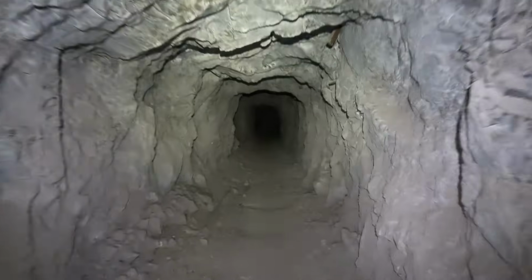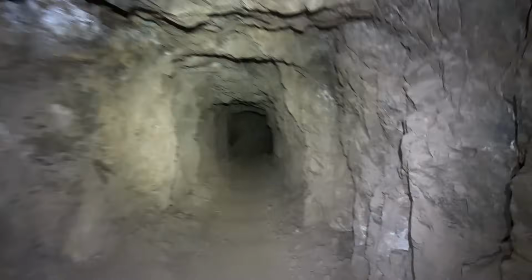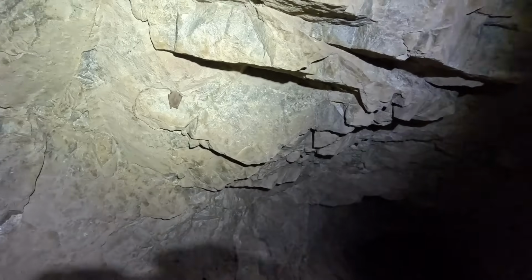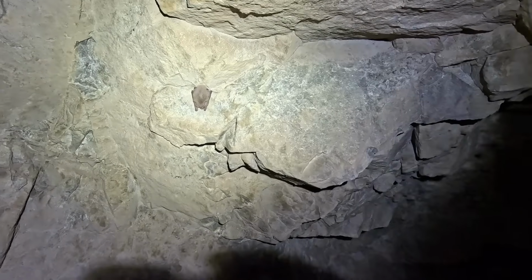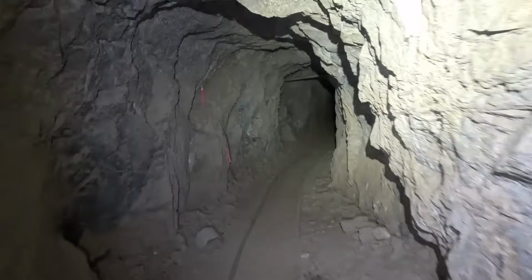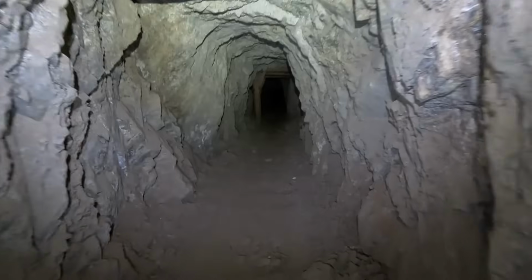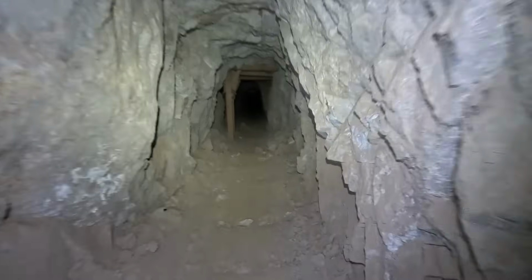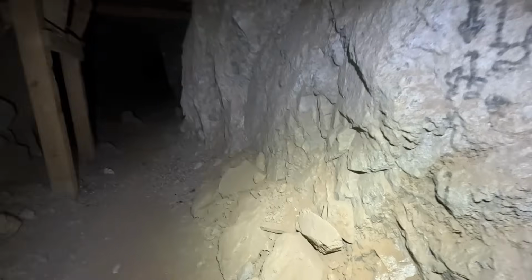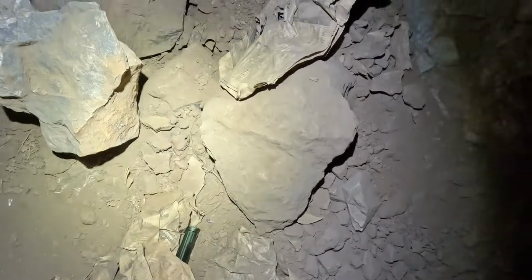Well, I already see my first bat. I'm sure there's a few in here. But yeah, while I'm walking, there's one of his buddies. They're so cute when they're sleeping. So while I'm walking, I'll talk a little bit on the history here. I don't know too much on the history of this particular mine. I do know that it dates back to the late 1800s, very early 1900s, and worked intermittently.